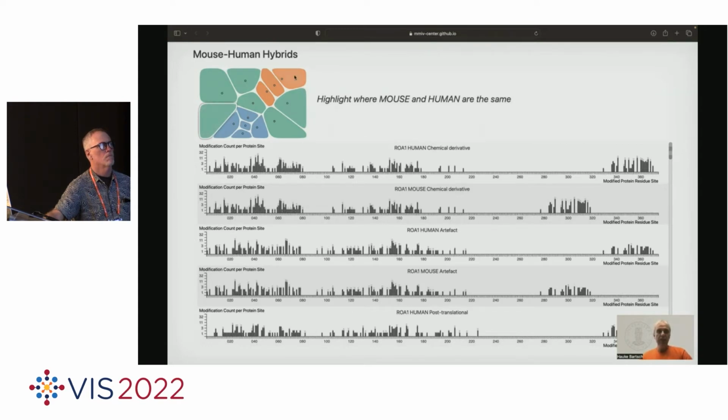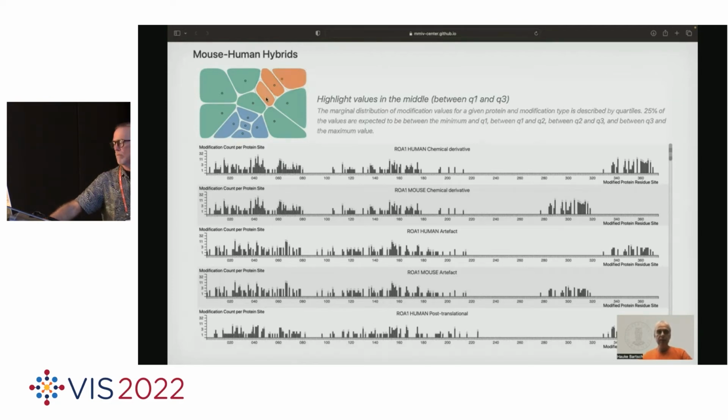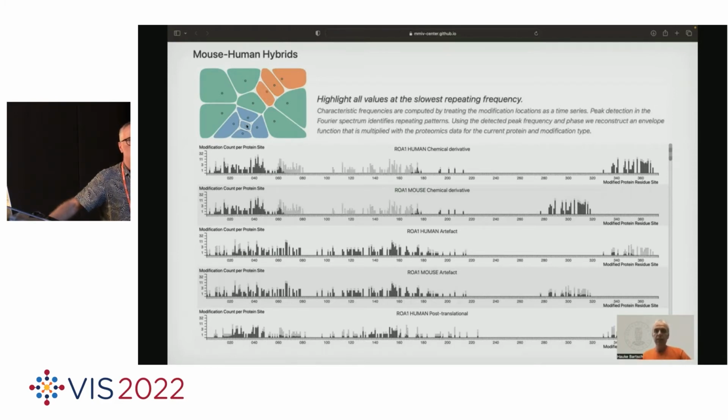If we look at the marginal distributions, the values in the middle, the average values, and their distribution is displayed by a display like this. And if we're looking at the complementary display of outliers, it looks like this. Frequency analysis, the slowest repeating frequency, those are specific to the protein, to the sequence, and they're calculated based on peaks found in the frequency histogram in the spectrum.